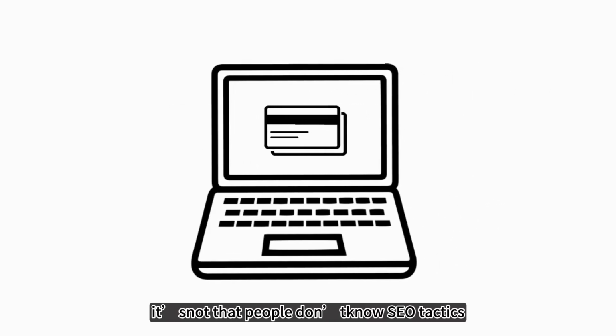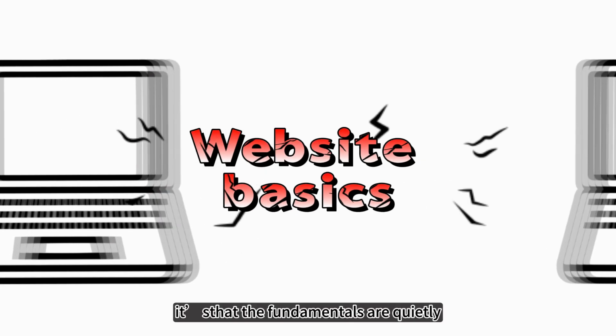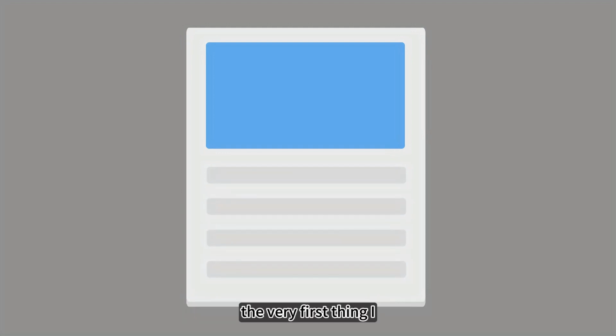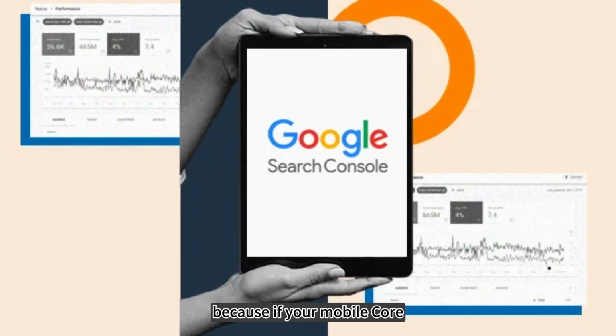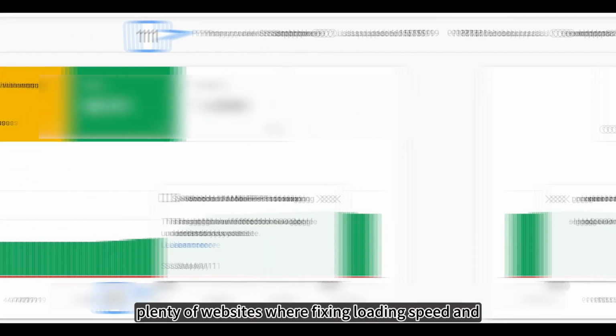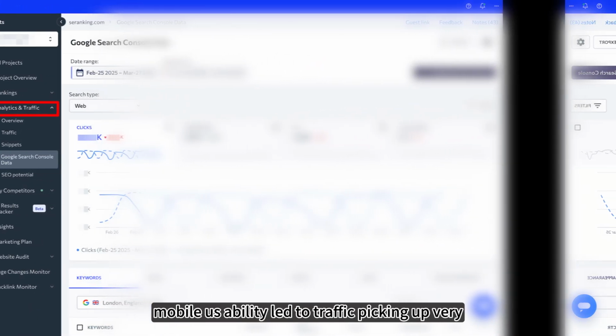It's not that people don't know SEO tactics. It's that the fundamentals are quietly broken. Whenever a site isn't ranking, the very first thing I open is Google Search Console. Because if your mobile core web vitals are marked as poor, that alone can hold the entire site back. I've seen plenty of websites where fixing loading speed and mobile usability led to traffic picking up very quickly.